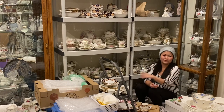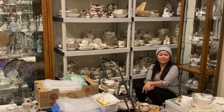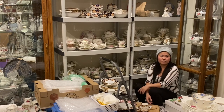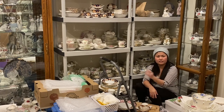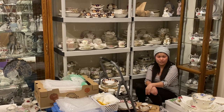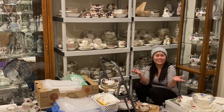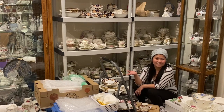So again, I went to Craigslist, checked on some Old Country Roses for sale, and I saw this listing. It was Old Country Roses for eight. It's a five-piece place setting for eight: a dinner plate, lunch plate, dessert plate, cup and saucer, teapot, sugar and creamer, and some serving pieces. It was listed for, if I'm not mistaken, $650, and that's back in 2017. I was able to bargain and bought it for $450. So I saved $200.